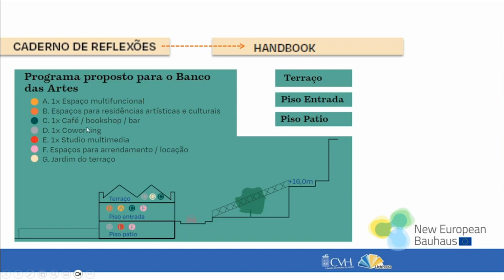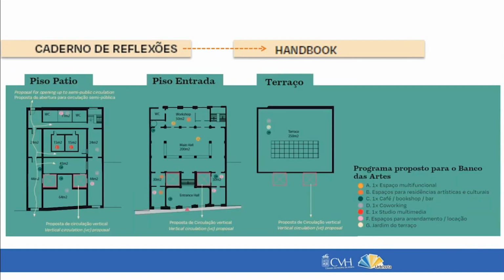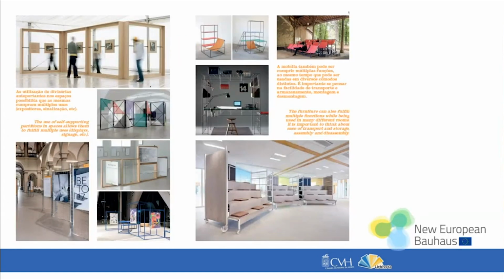artistic residence, coffee bookshop, bar, some co-working spaces, some studio, multimedia. For example, we were thinking about the safe. The building has a big safe. It's very interesting. So we are looking at the plans of the building, and here we can see, for example, various points where we could have the bar. We weren't closing too much yet because at this point of the project we didn't have an architectural project done. So we ended up with this idea that we needed to respect heritage and have flexible equipment so that it could be opened and closed as we needed.